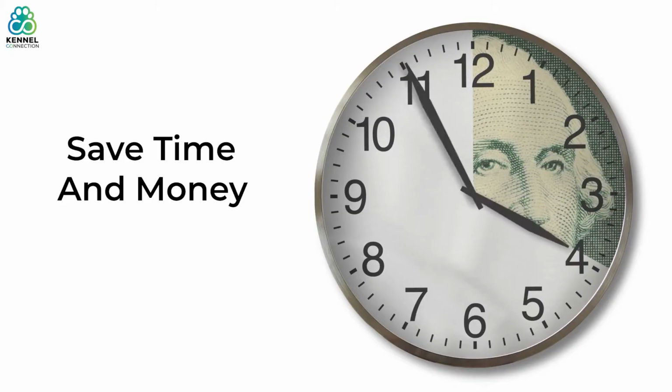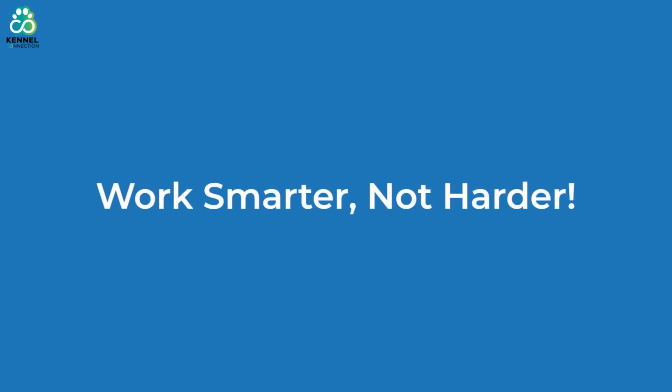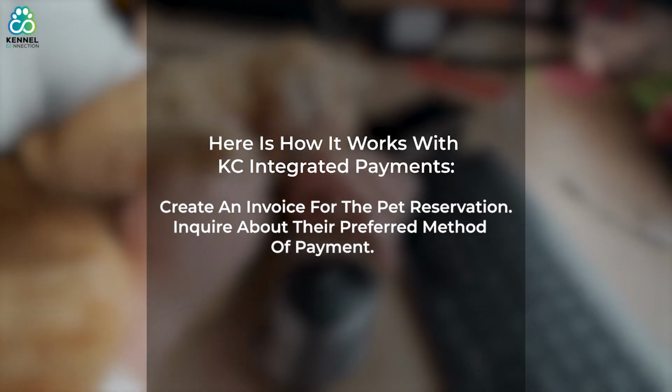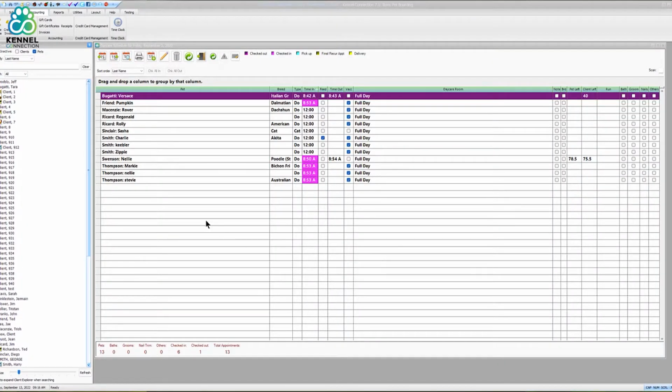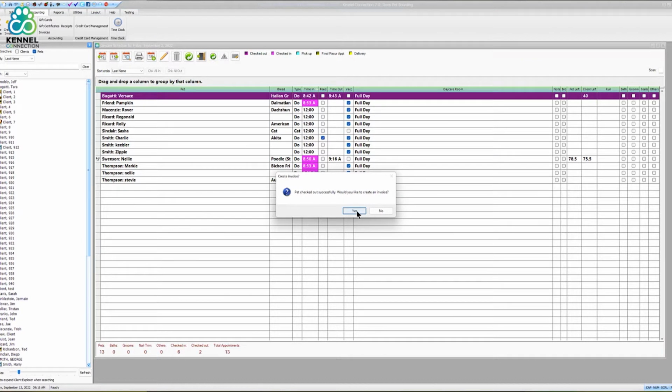KC has designed a process to save you time and money, allowing you to work smarter, not harder. Here is how it works with KC Integrated Payments. Create an invoice for the pet reservation. Inquire about their preferred method of payment. If using credit or debit, click Quick CC. The staff will ask if the pet owner wishes to use a card already on file.